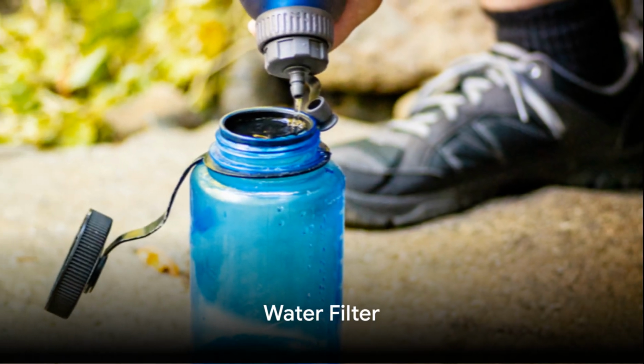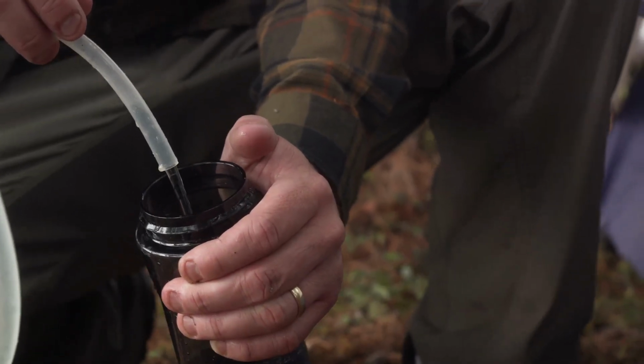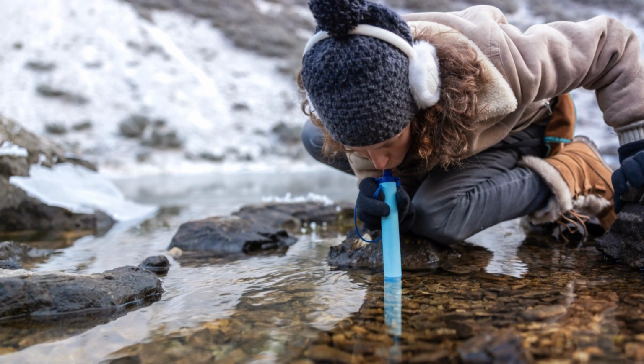Next, consider a water filter. Safe drinking water is a must for survival, and a quality water filter can turn almost any water source into potable water. It is a lightweight and compact solution to a critical need.